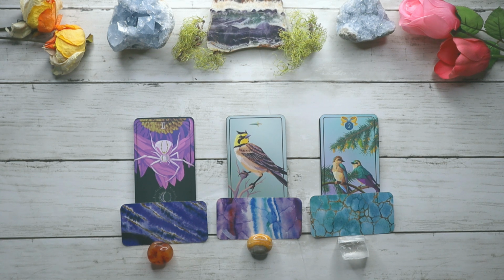So if you are new to pick a card readings, I just ask that you close your eyes, take a couple of deep cleansing breaths to center your energy, and focus in on pile number 1 with the carnelian, pile number 2 with the bumblebee jasper, and pile number 3 with the optical calcite. And once you've selected your pile or piles, you can go ahead and check the description box below for the timestamps, and I also pin them as the top comment.